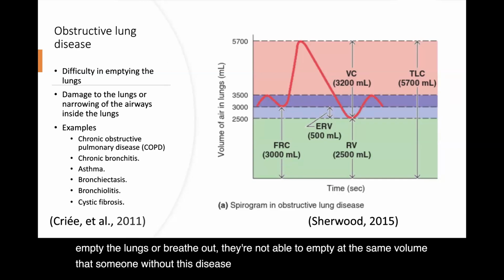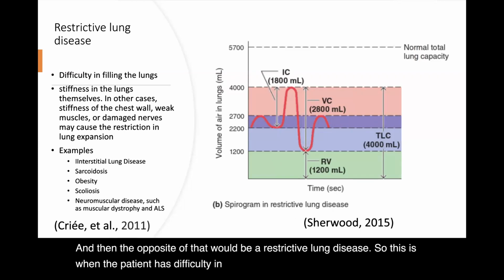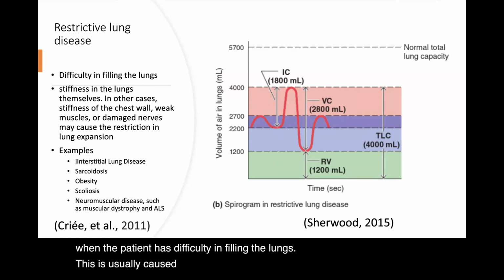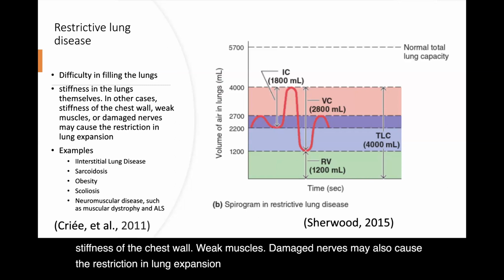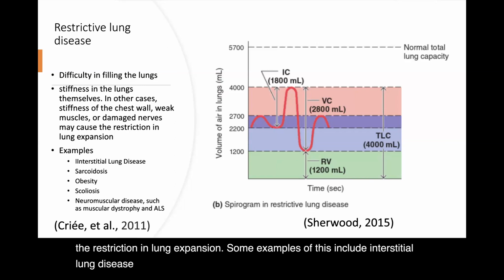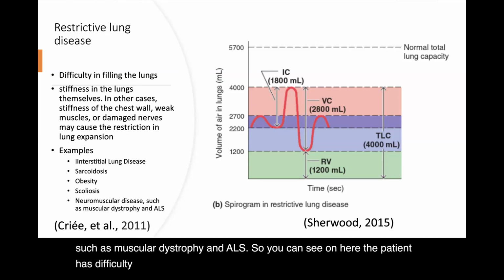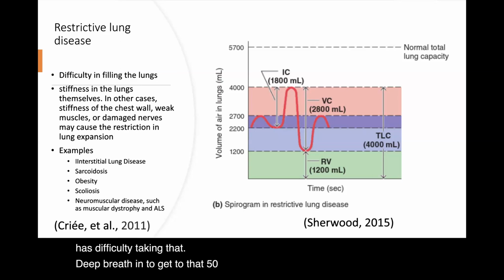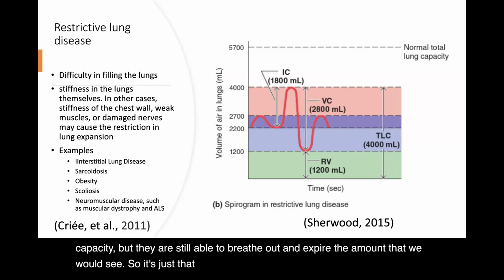And then the opposite of that would be a restrictive lung disease. So this is when the patient has difficulty in filling the lungs. This is usually caused by stiffness in the lungs themselves, or in other cases, stiffness of the chest wall. Weak muscles or damaged nerves may also cause the restriction in lung expansion. Some examples of this include interstitial lung disease, sarcoidosis, obesity, scoliosis, or a neuromuscular disease such as muscular dystrophy and ALS. So you can see on here, the patient has difficulty taking that deep breath in to get to that 5,700 mL, which would be a normal total lung capacity, but they are still able to breathe out and expire the amount that we would see. So it's just that difficulty in filling the lungs.